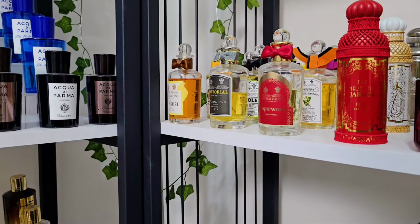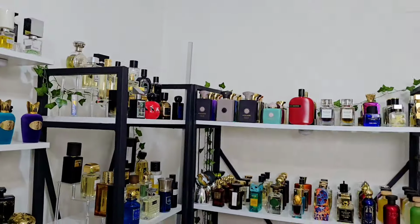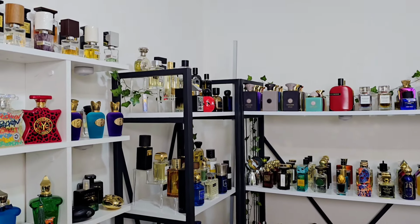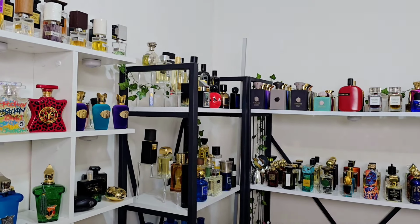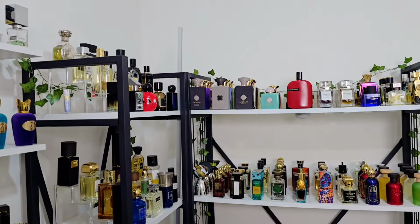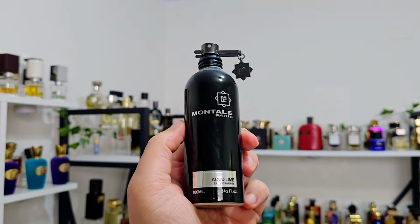And also let's go to the house of Montale, and from the house of Montale, we have this bad boy. This is very Oriental to me. This is very, very powerful, very strong. This is something that not many will probably enjoy. And actually, I wouldn't say it is the most natural rendition of Agarwood, but still, it does the job for the price.